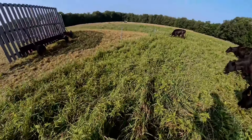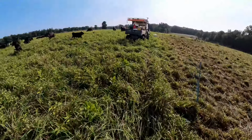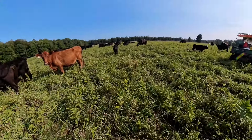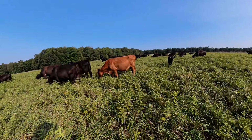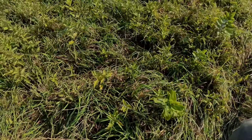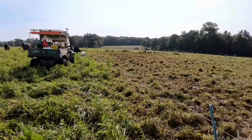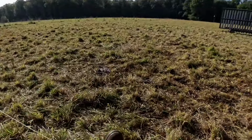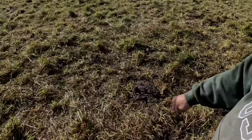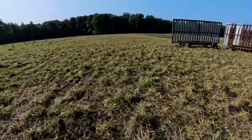So what we're doing is effectively grazing the horsenettle and all the toxic plants for that matter. There's dog hempbane in here, and there's common milkweed. Here's common milkweed. The dog hempbane is up there, so I won't be able to show you that. But as we go back on the back side of this where they grazed yesterday, you can hardly see any horsenettle.